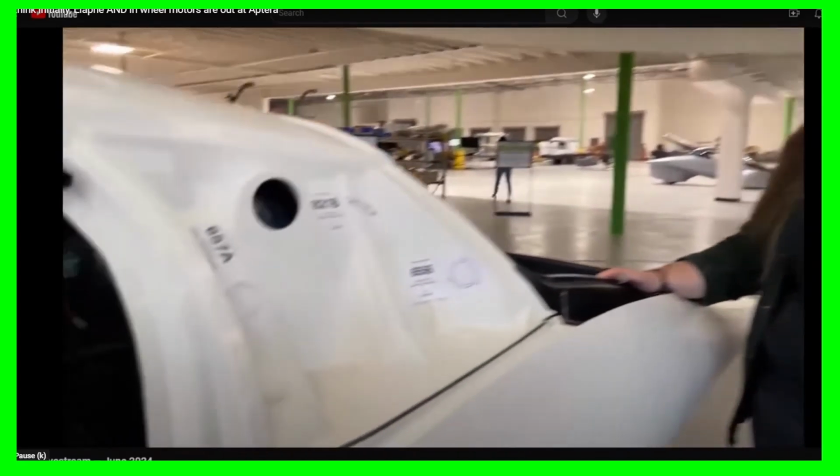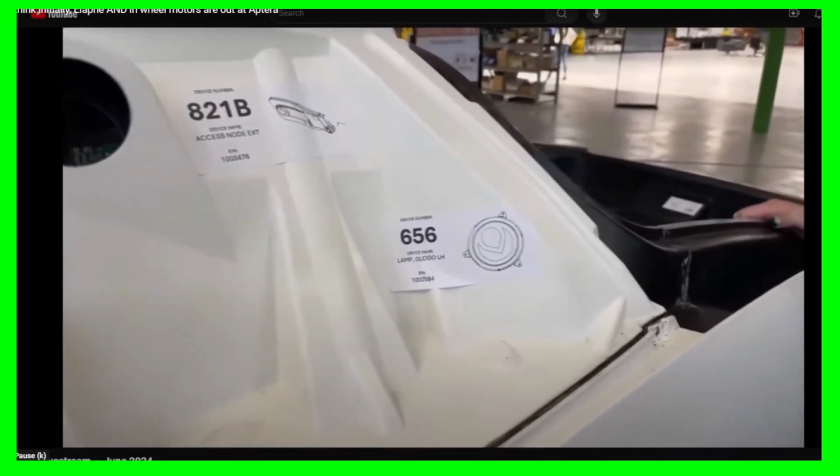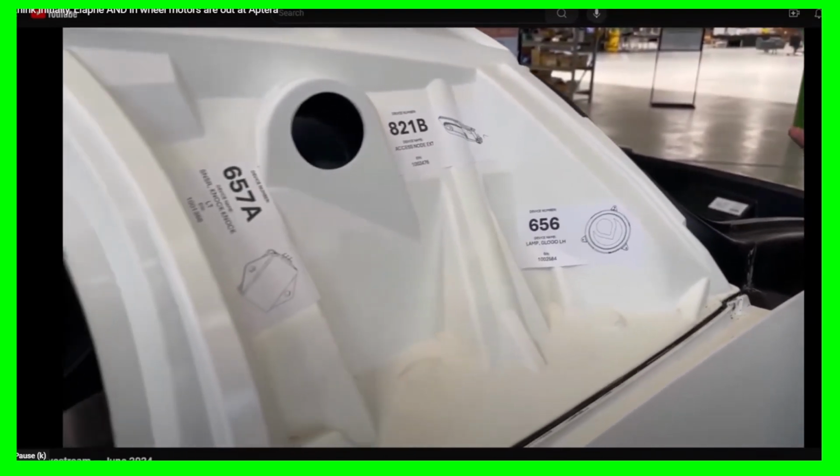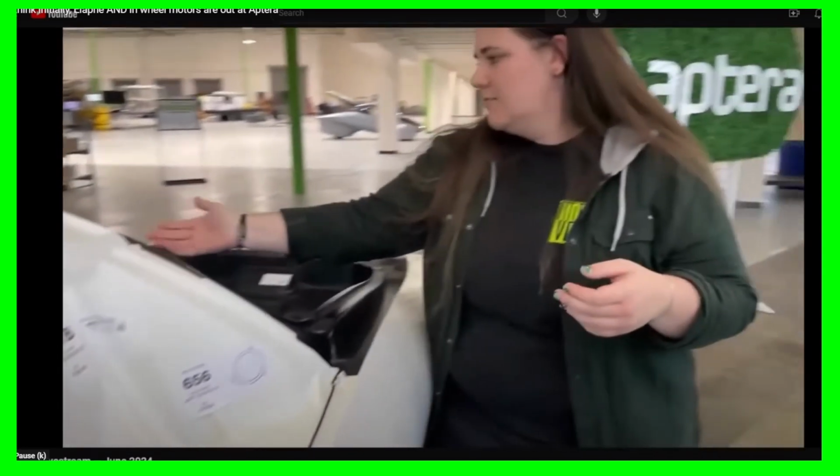We can look at some of the stickers, right, to see. Yeah, the stickers are our fun little thing. As we're wiring the vehicle, we don't want to have to put everything in, like the subwoofer has dropped out. We don't want to break components.